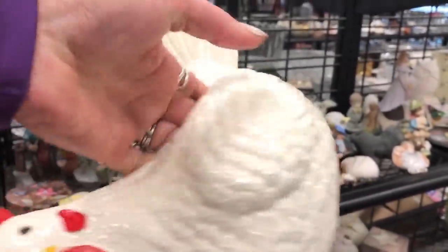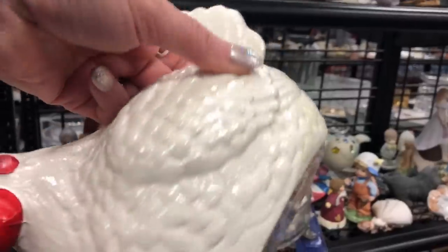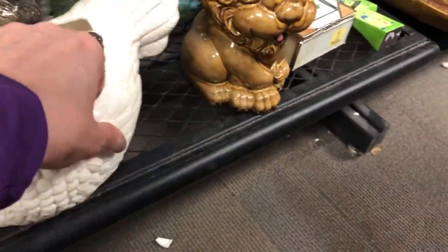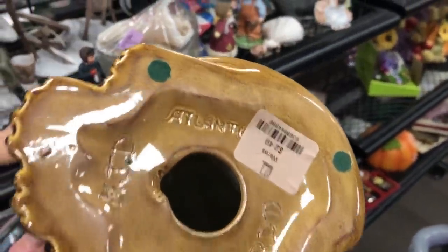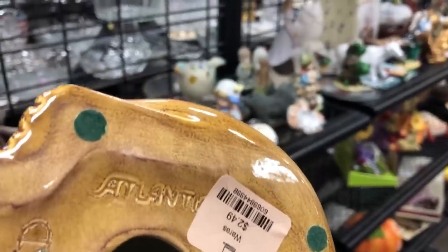So this is a, how much is it? $6.99, a third off. You know, this is somebody who painted a mold. Not a bad job though. It needs to be just a little cheaper. You're not quite a foo dog. You're a happy foo dog. Atlantic molds. Ooh, half price.